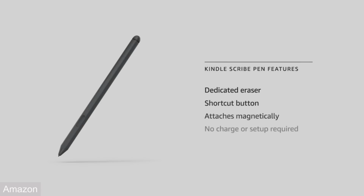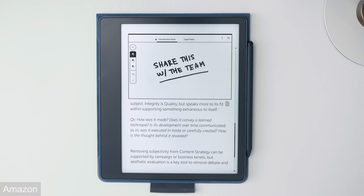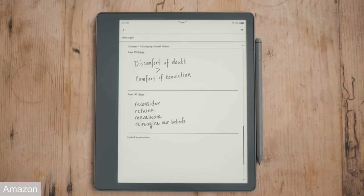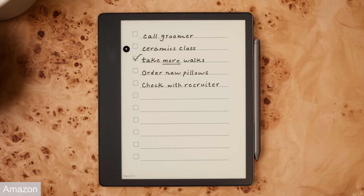That premium has an eraser on the end, and it also has a shortcut button to launch a shortcut. Now, neither of those pencils have to be charged. You can just attach it to the side of the Kindle Scribe, and with that pencil, you can mark up PDF forms. You could read a Kindle book and take notes, and it'll organize those notes based on the chapters and what you were reading. You can also download templates for journaling and to-do lists. There's a lot of stuff that sounds kind of cool.